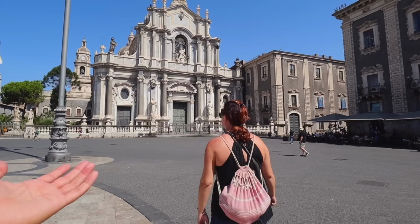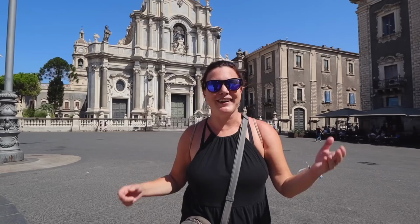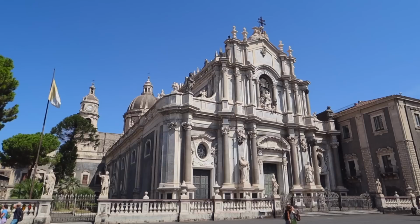Well, would you look at that? We found another beautiful square here in Catania. There are a lot of squares here, but this happens to be the main one in the city. We have the Cathedral of Catania behind me. There's also in the center of the square a fountain with an elephant, which apparently is a symbol of the city. I can't seem to find out a lot about this city.